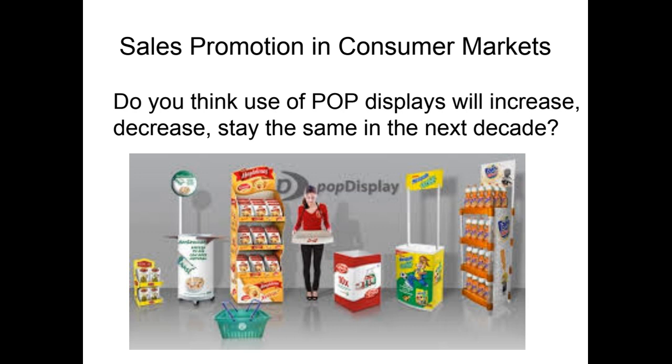What do you think is the trend on point of purchase displays? Up or down? I don't know the answer. I have my guess, but I don't think there's going to be more of them, but I am not seeing any decline in the grocery stores. So the grocery store has stayed kind of stable.